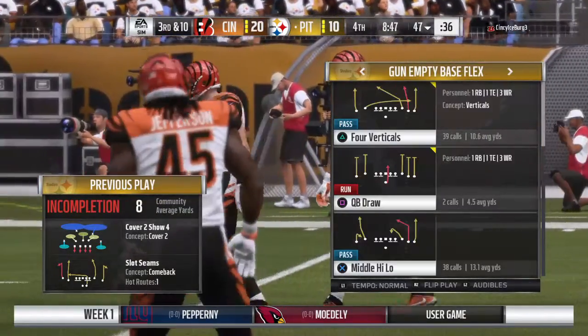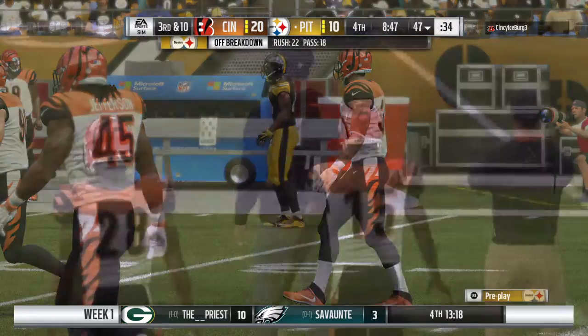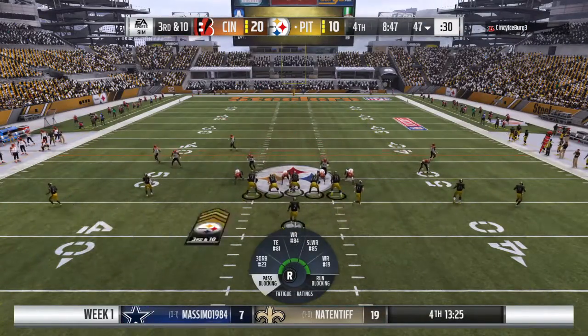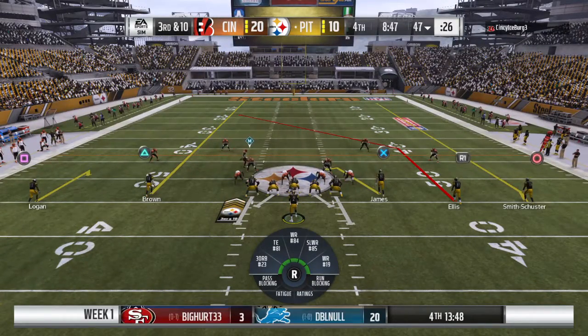This defense was definitely alert to the possibility of the deep ball, and they were more than ready for it. They've got the lead, fourth quarter. Maybe can expect more passes like that downfield. Big play coming up. Here's 3rd and 10. I would expect to see some pressure here.